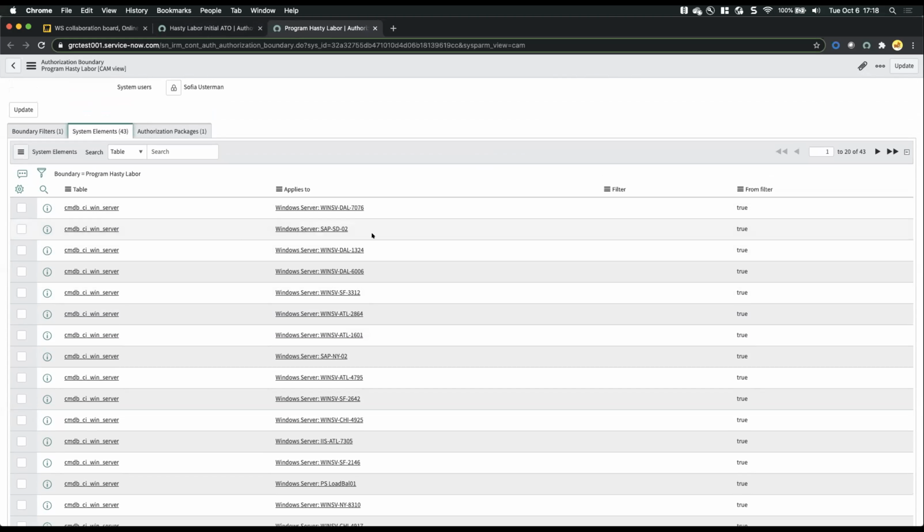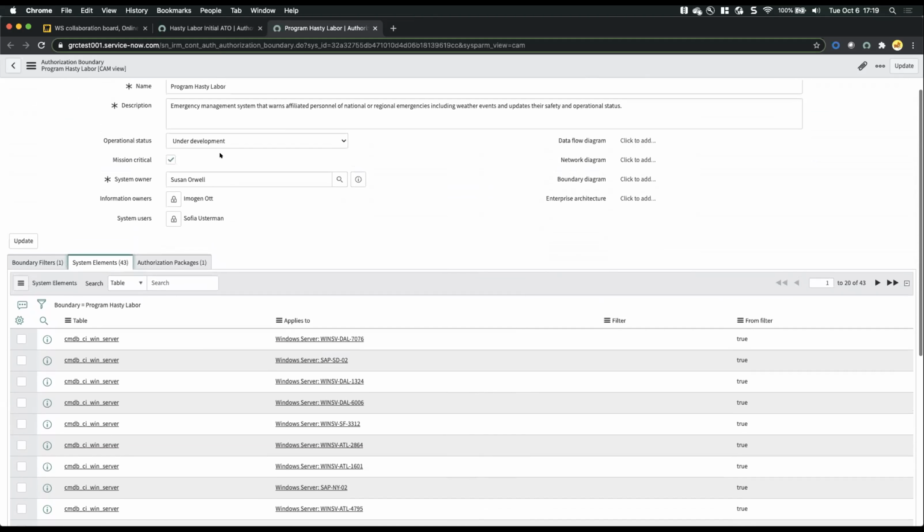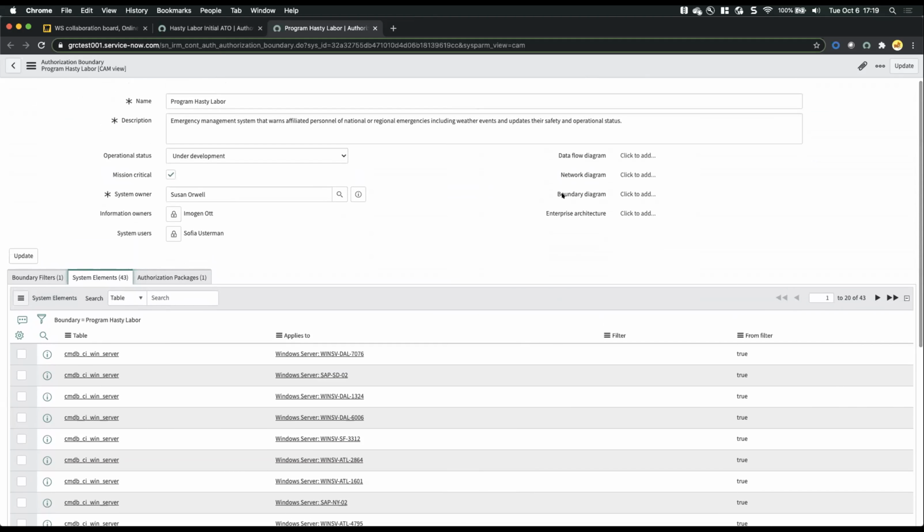By tying these individual CIs, or configuration items, that is how we are then able to map vulnerabilities and security incidents that actually affect these assets. But that's the first step. I have the ability to map those system elements, I have the ability to attach diagrams, and I have the ability to add stakeholders.